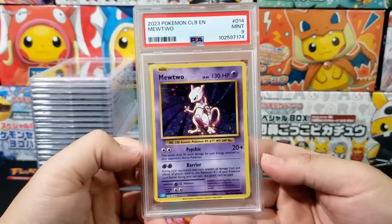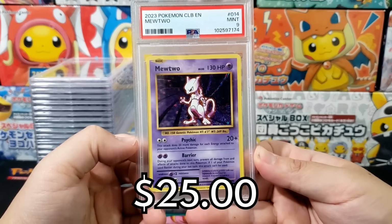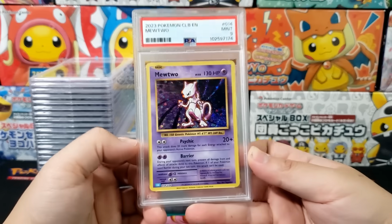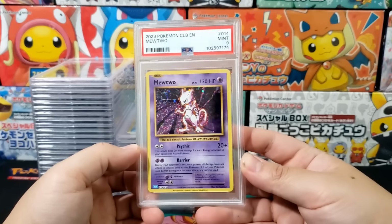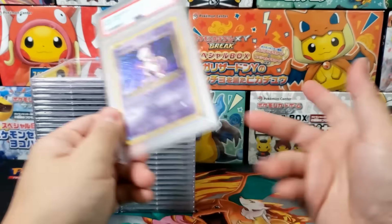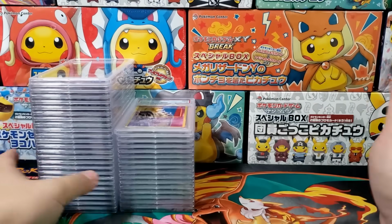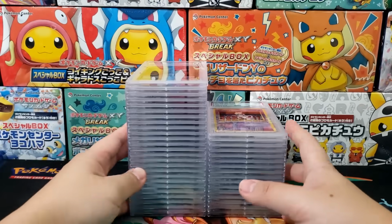Final one up. Oh, unfortunate to end in a PSA 9. We got ourselves the 2023 Classic Box Mewtwo. Still a really cool card, even in a 9. Very iconic art. Lovely new holo pattern. I'm not afraid of 9s. So very, very solid return. We didn't get a single PSA 8 or 7 or anything of that nature.